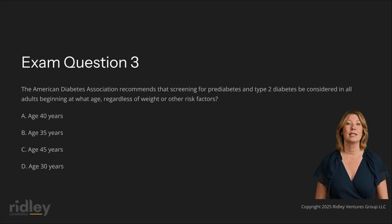population and the recognition that diabetes can develop even in individuals without traditional risk factors, such as obesity. Earlier guidelines often focus screening on high-risk individuals, but epidemiological data demonstrates that many cases of diabetes go undetected when screening is limited to those with obvious risk factors. By recommending universal screening at 35 years, the ADA aims to identify prediabetes and diabetes earlier in its course, allowing for timely intervention and prevention of complications.